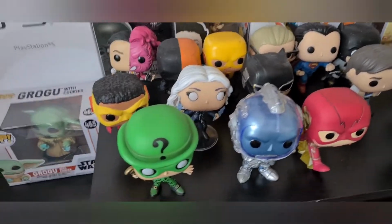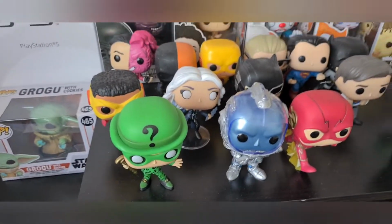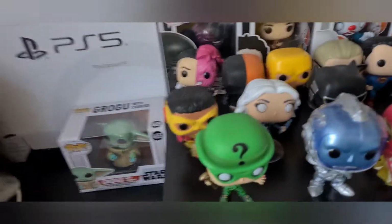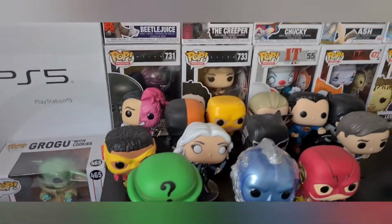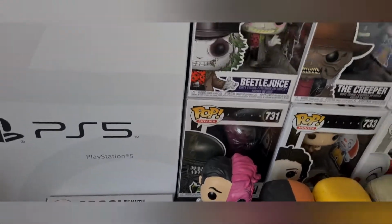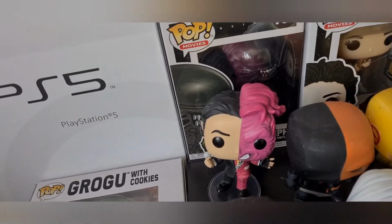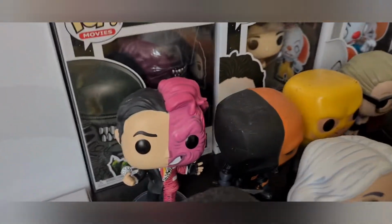These ones are all just, as I say, the earliest ones that I brought, so that's the reason why they are out of box. So going from the back here, I'm not going to pick them up just yet, but at the back here we've got Two-Face from Batman Forever, I believe it is.